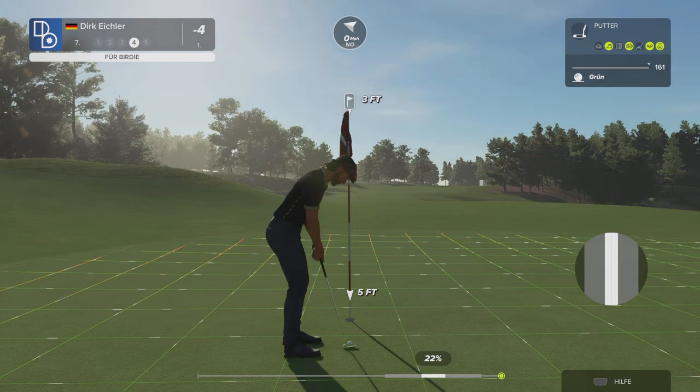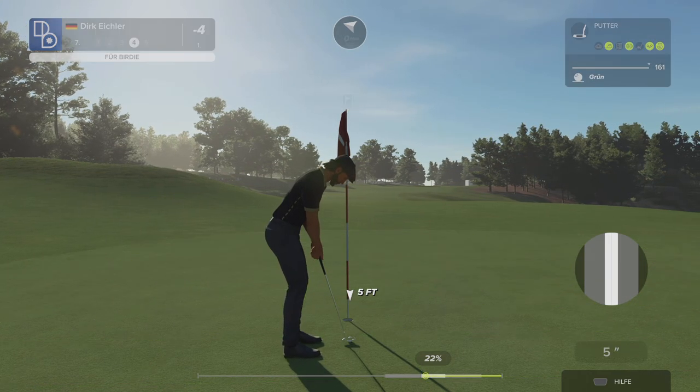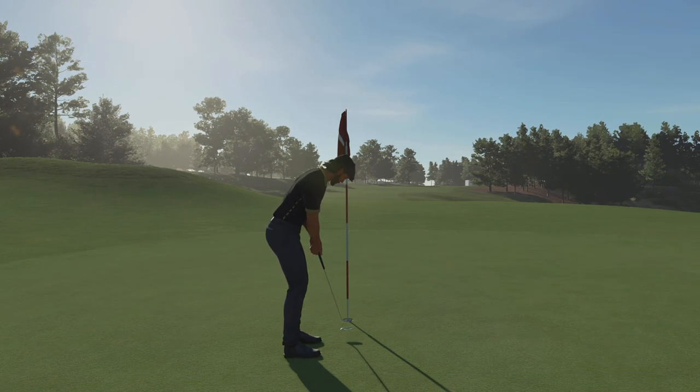Oh, what a shame. That would have been a nice one to hole. I think they gave that one too much respect. They didn't want to hit it too hard and go racing past the hole.